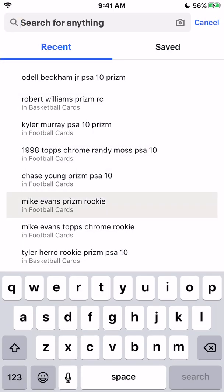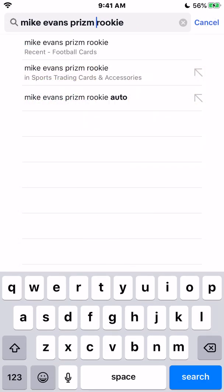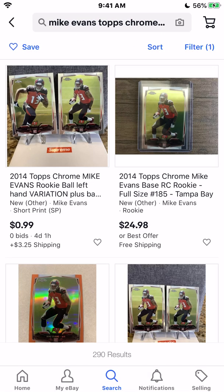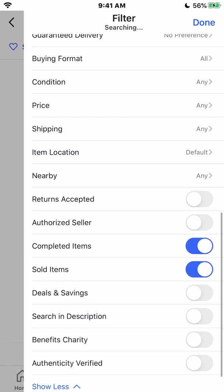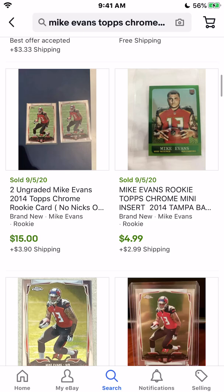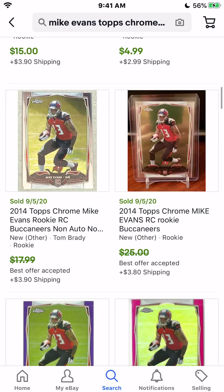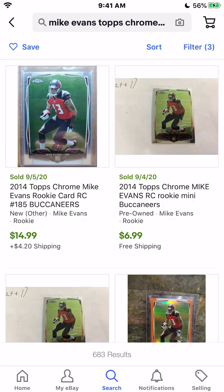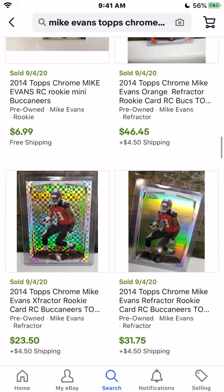And last but not least, we have Mike Evans, Topps Chrome actually. His Topps Chrome rookie has been on the rise. As you know, he's on Tampa Bay. They now just got Leonard Fournette, and they have Tom Brady and Rob Gronkowski. They're a very fun team to watch. Everyone's going to be very excited to watch, especially Tom Brady.